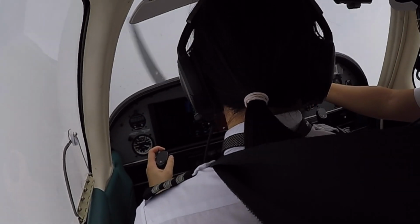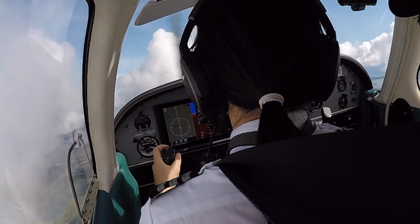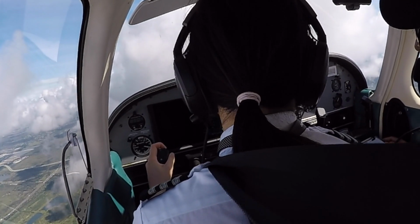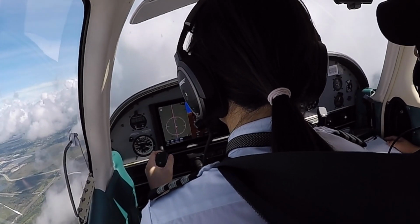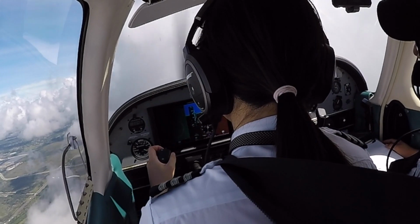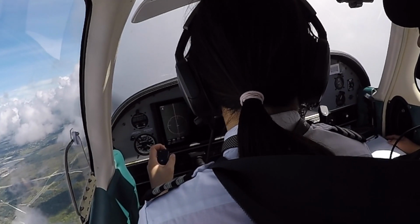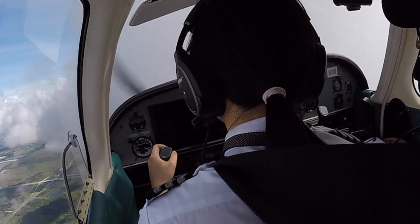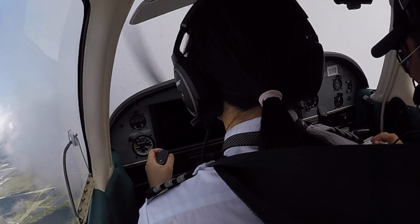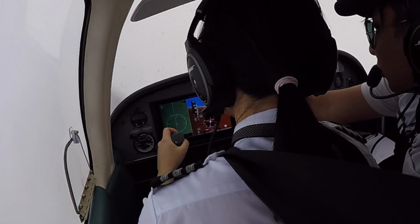Contact Orlando approach 132.65. 132.65, 441. Orlando approach, Cherokee 21441, 3000, direct to destination. 21441, Orlando, altimeter 3002, stay altitude and verify information Zulu. 3002 and 3000 feet, information Zulu, 441. 21441, roger, traffic 9 o'clock, a mile, same direction, 3900 indicated, stay with approach.